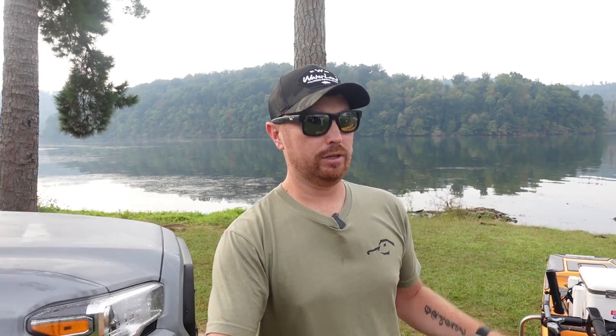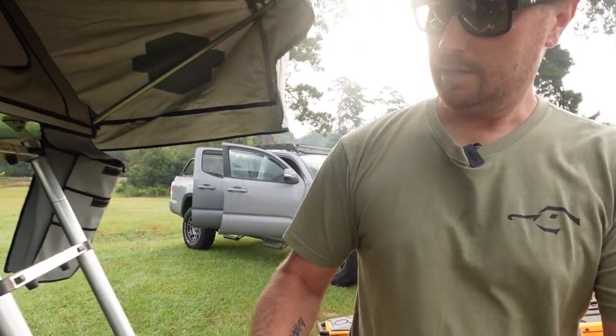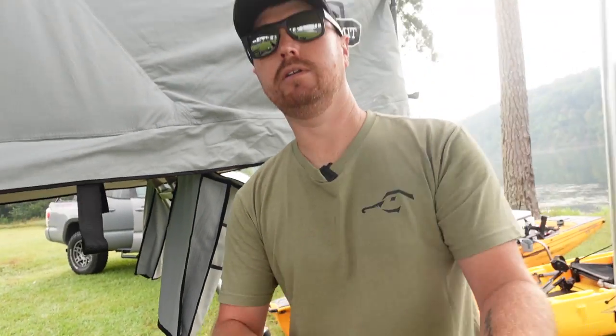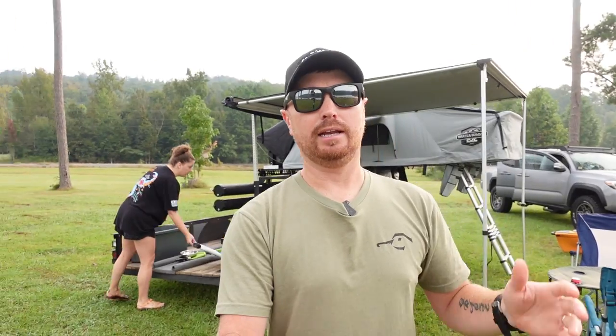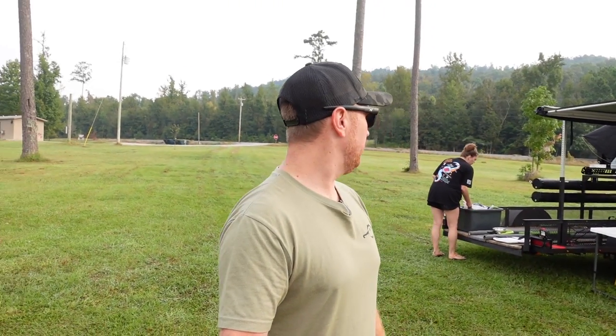But the fridge did great. We actually unplugged the refrigerator last night and left it running off of the onboard battery that I told you guys about. You can buy that. It comes separate, but it has the onboard battery that you can get. We just unplugged it from the Jackery and rolled it under the tent so it didn't get wet. And it's still running off the onboard battery that comes with it. So it worked out really nice.